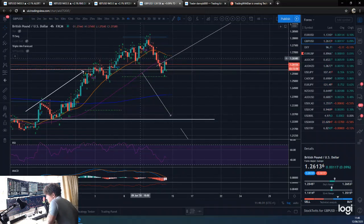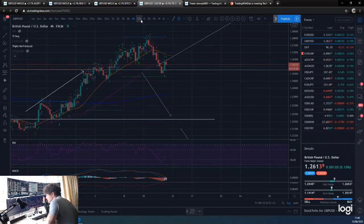We could have a sort of inverted head and shoulders in this forming too. So I don't know why I keep calling it inverted head and shoulders. That's just my Bitcoin moon boy mentality, looking for inverted head and shoulders because they're obviously bullish formations. But yeah, this head and shoulders here.